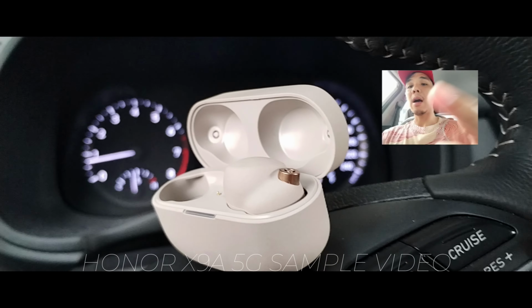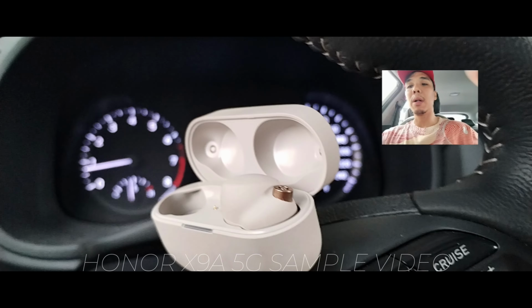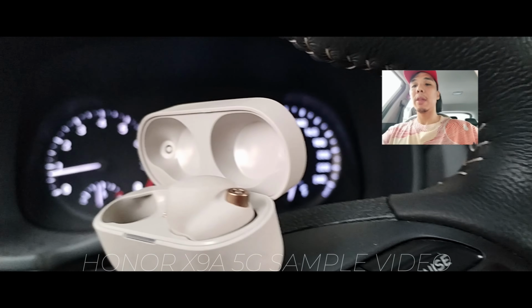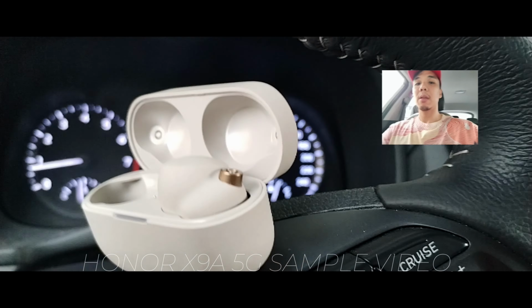Right now I'm shooting using the front-facing camera. We're getting ready to check on the Sony WF-1000XM4. Now this is a demonstration of the multi-camera view. We are shooting with both the rear-facing camera and the front-facing camera.